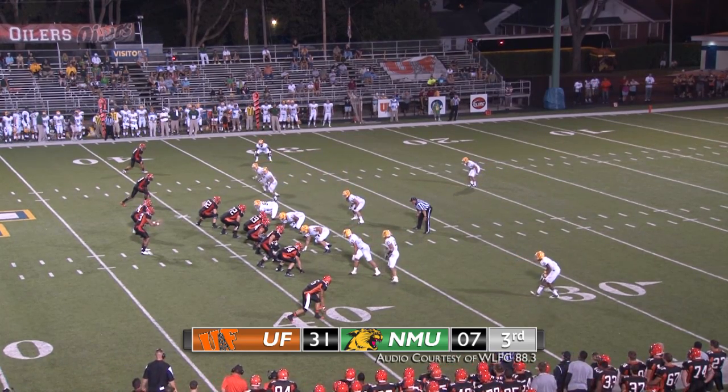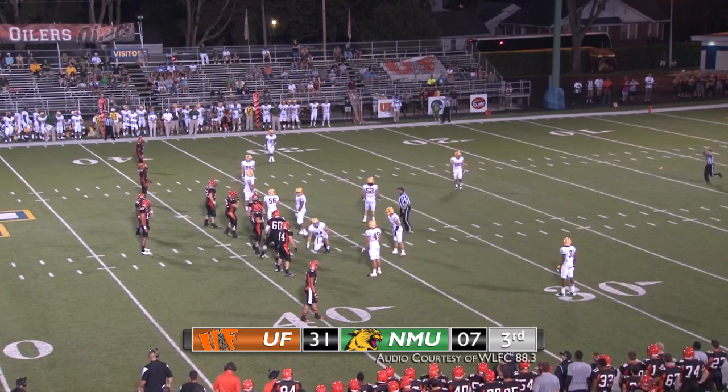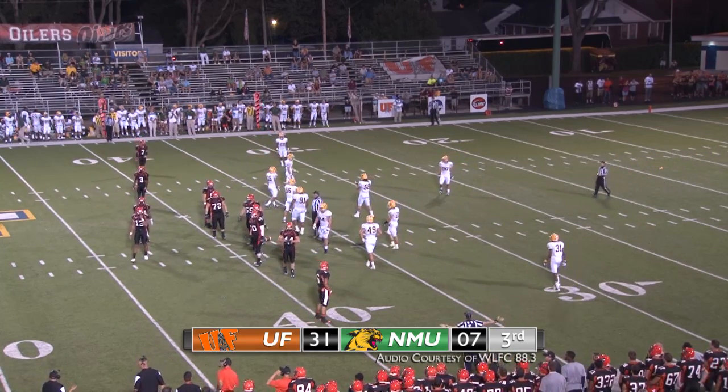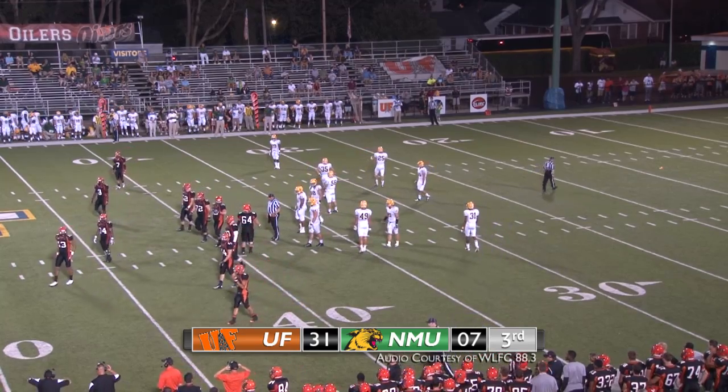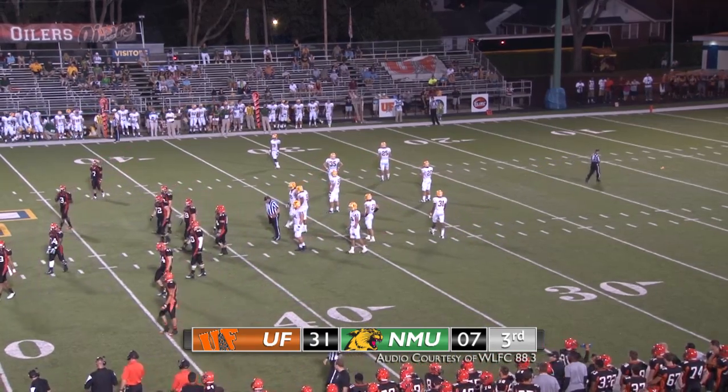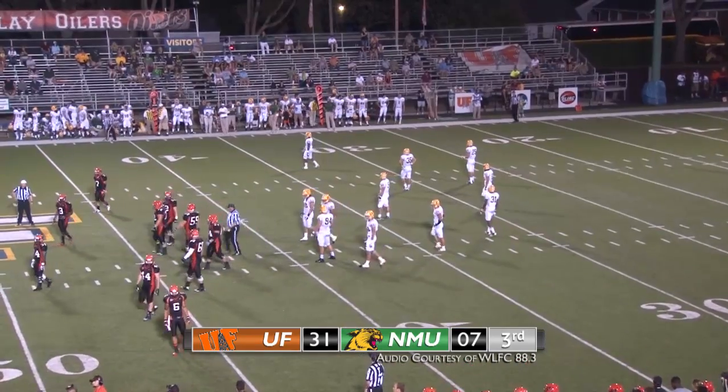They'll stay with Monterey to the left of Belden. 2 receivers at the top, 1 to the near side. We get a timeout. We get a delay of game here on the Oilers. Oh, I think you're right. Rare error here for the Oilers. 5-yard penalty. Coach Rob Keys, any mistake just drives him nuts.